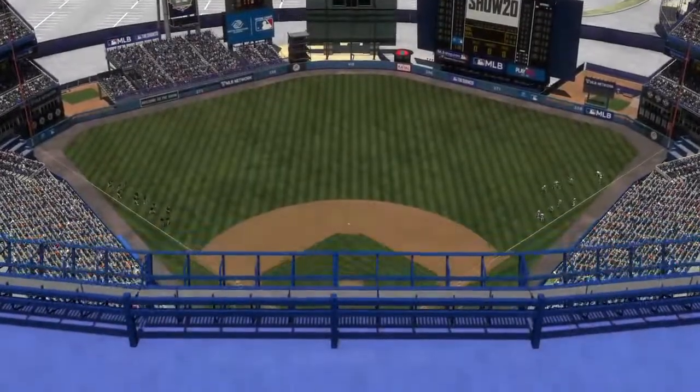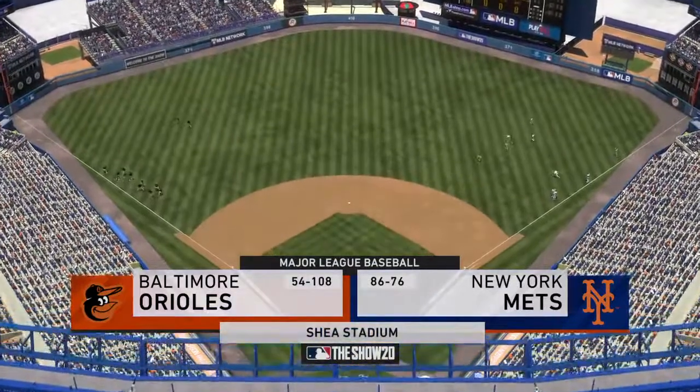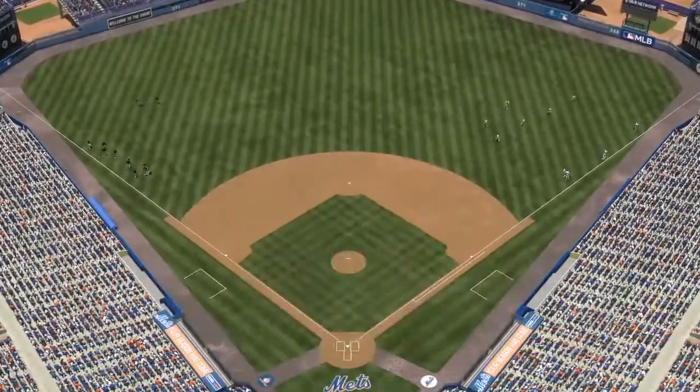Afternoon baseball here on the show. Ought to be a good one here between the Baltimore Orioles and the New York Mets. Interleague baseball next.